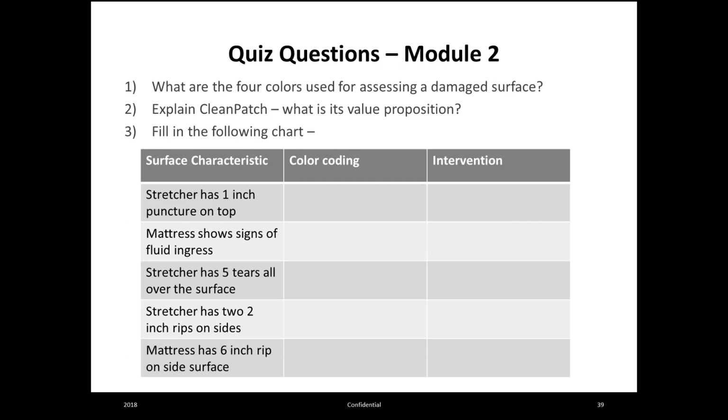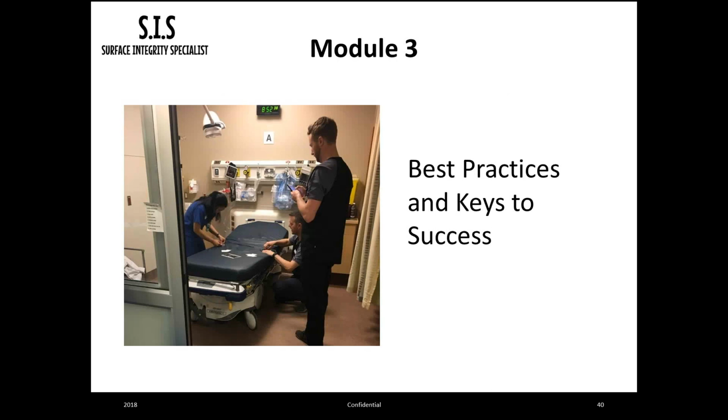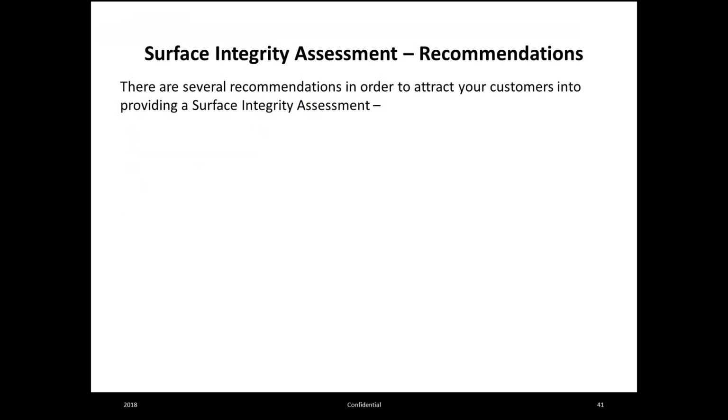Okay. Excellent. Let's move on to Module 3. Congratulations, you've completed 2 out of 3 modules. We're now moving to the last and shortest module, which is the best practices and keys to success. So we wanted to provide a few recommendations that may help JaniKing actually attract customers into providing a surface integrity assessment.